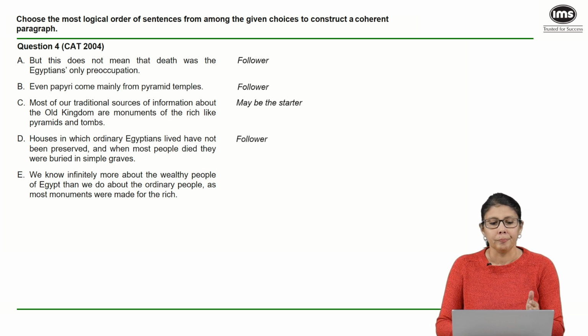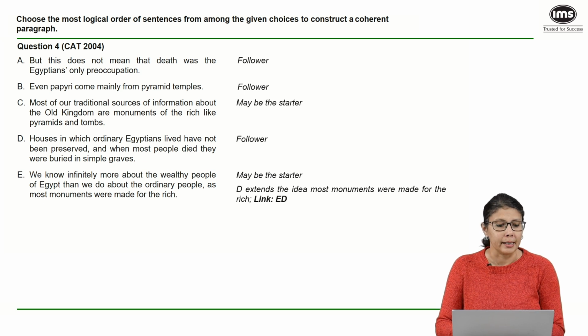Now let's look at E. We know infinitely more about the wealthy people of Egypt than we do about the ordinary people, as most monuments were made for the rich. So this also looks like the starter, but the other more important point is that you need to understand that D is an extension of E. It adds to it. Most monuments were made for the rich, so what happened to the ordinary people? Those houses have not been preserved and they were buried in simple graves, which is why we don't really see monuments for ordinary people. So ED becomes our first link. E could possibly be the starter, but we're not very sure. All we know is that E and D are connected.